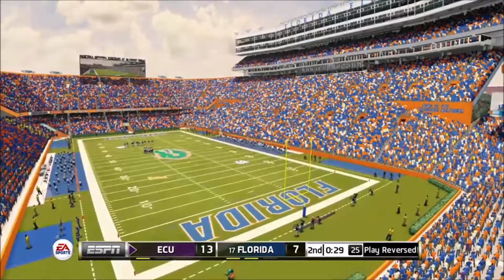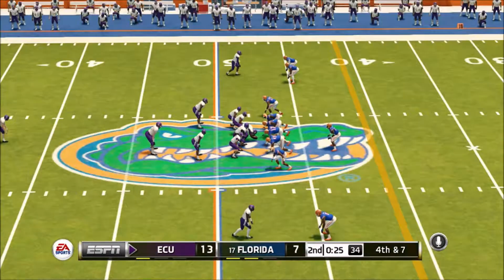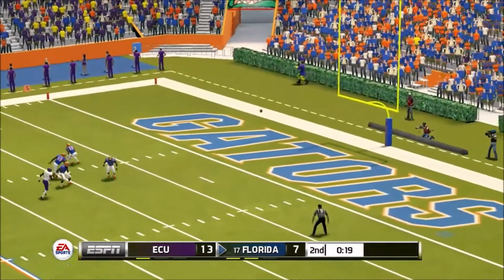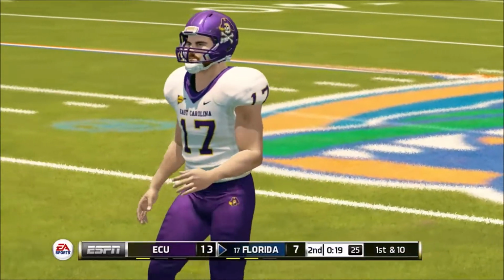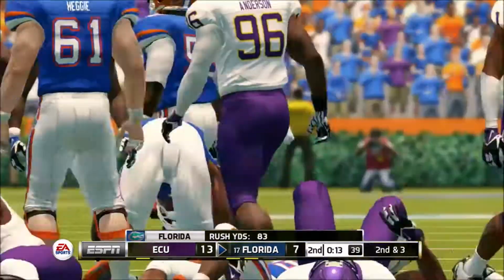So after some discussion, the pass was nearly intercepted. The punter is going to try to pin him deep in their own territory with a good punt here. He really got a hold of that one. This one will go into the end zone, and they'll bring it out to the 20. He's into the open field. And he's tackled after positive yardage.